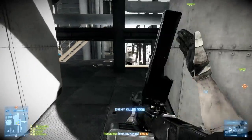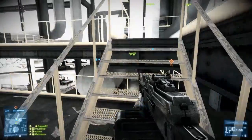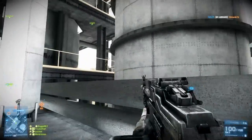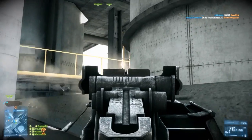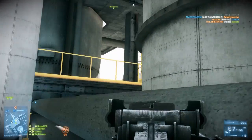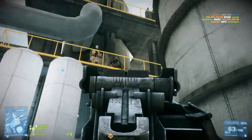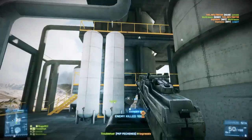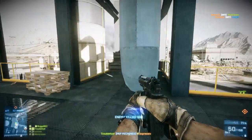The Pecheneg fires one of the largest rounds present in the game, a 7.62 by 54 millimeter round, which is even heavier than the G3's 7.62 by 51 millimeter. So as a result, this gun has really good range and penetration, and basically the idea behind this gun is just to provide a lot of firepower for an infantry unit. And that is what it does.